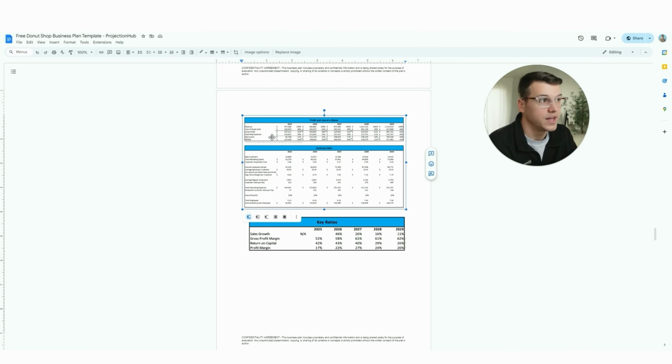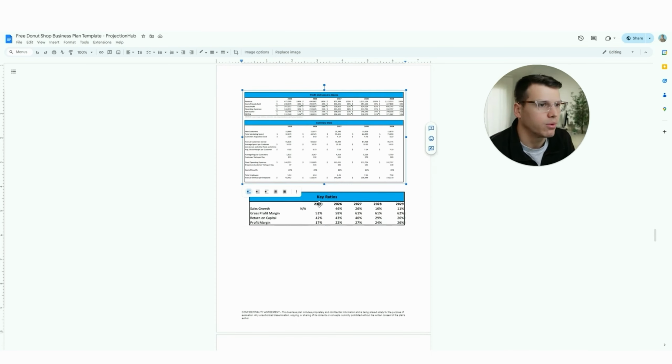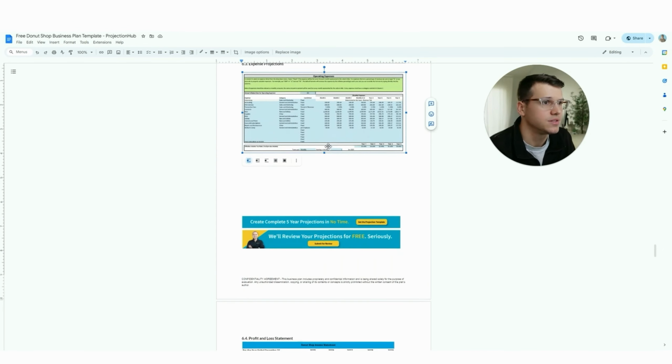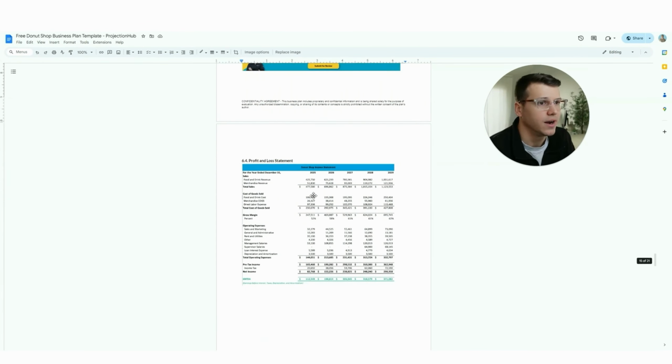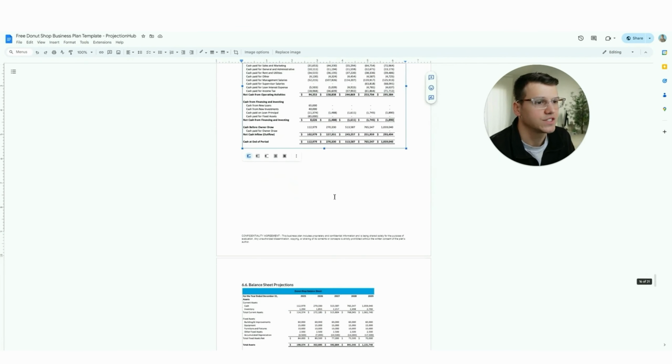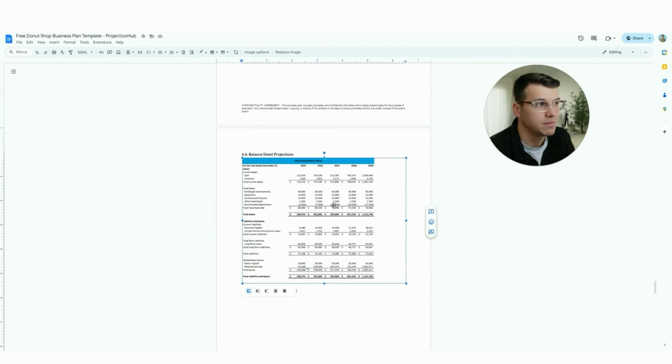And I'm not saying that because we're biased, because we're Projection Hub, but as a lender, we would read the business plan probably once. We would look at the projections a dozen times throughout the process, probably more than that. So these are very important. We got some key ratios. I know it's kind of zoomed out right here, but you got a breakdown of operating expenses, monthly expenses there, and then a 5-year example profit and loss statement, cash flow statement, and a balance sheet statement.